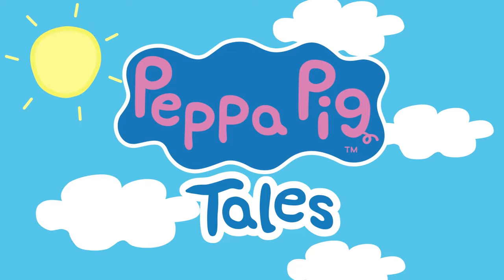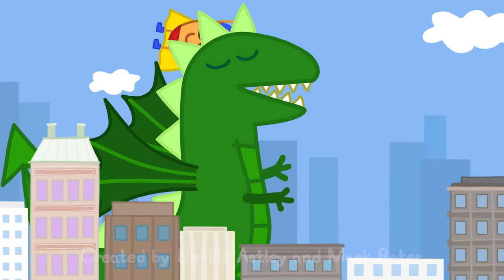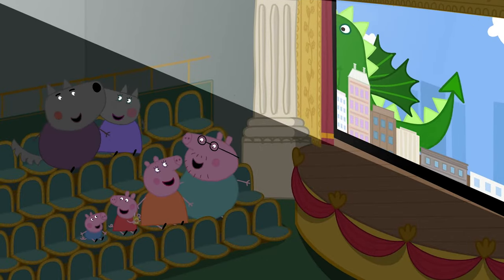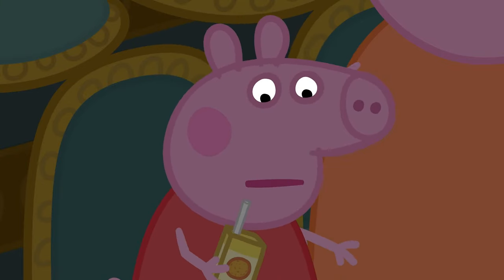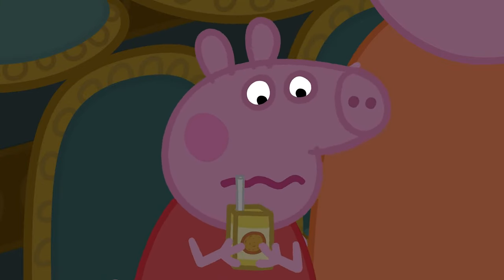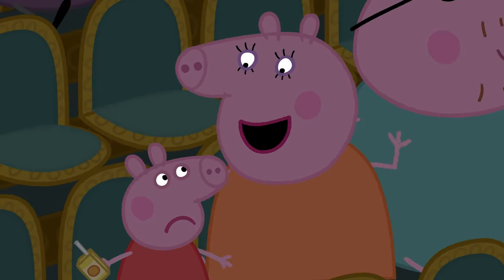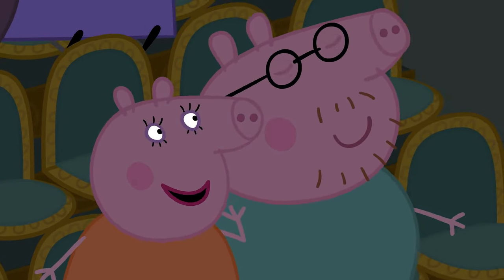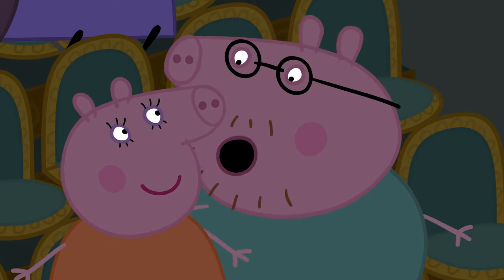Peppa Pig Tales! Peppa and her family are watching a film at the cinema. Mummy, I need to go to the toilet. Okay, Peppa, we'll go to the one just outside. We're just going to the toilet. The toilet? Good idea.